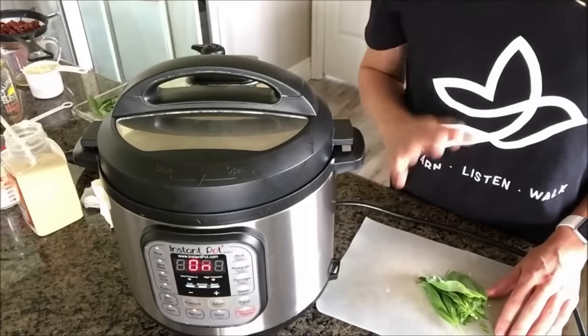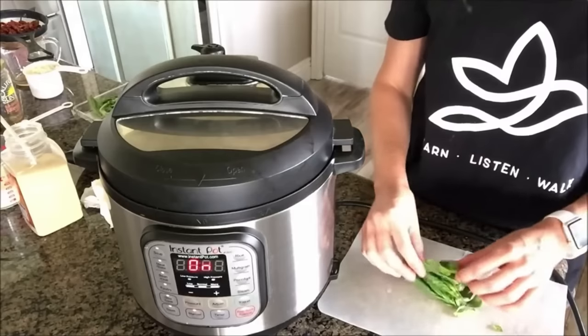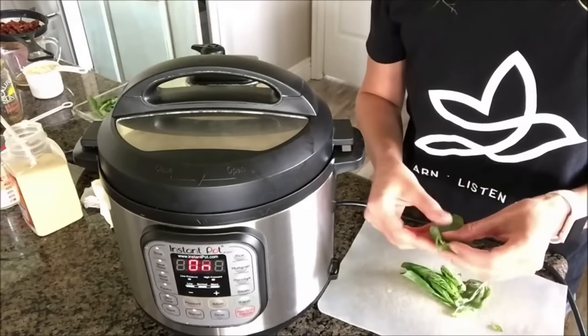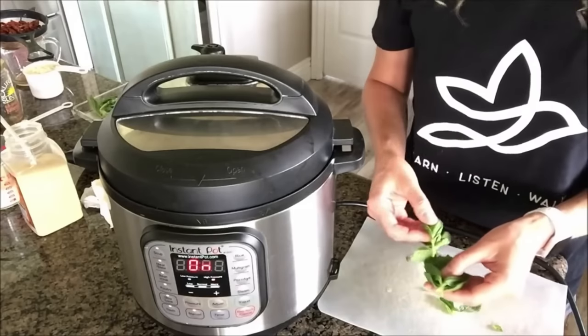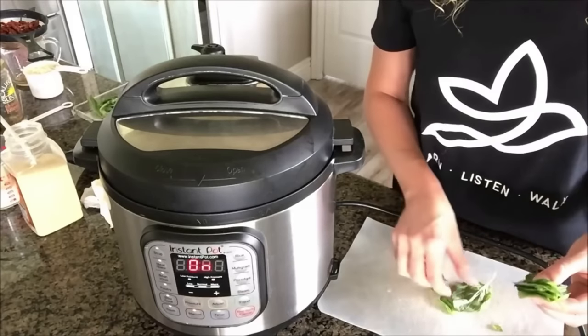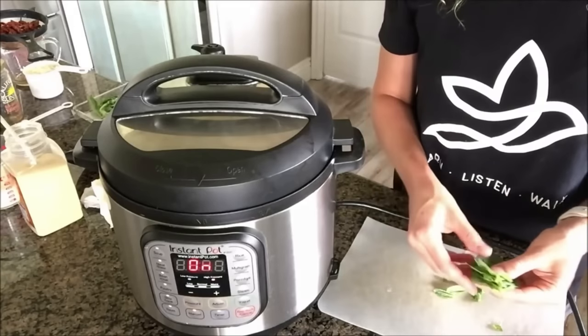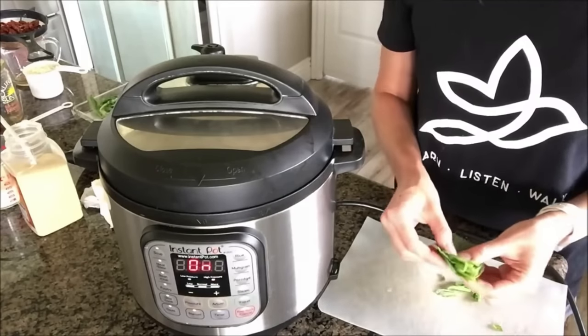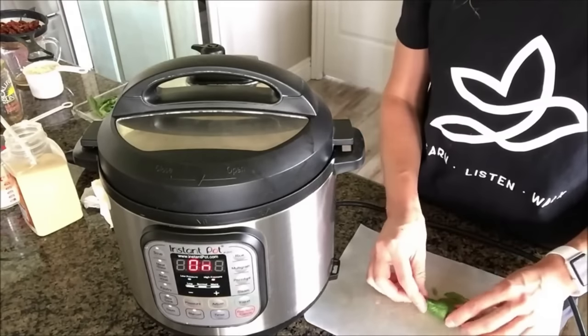So while the pot is building pressure, I'm gonna go ahead and show you how I cut basil. So for this recipe, I use fresh basil. It's kind of the key to the recipe. It just tastes so fresh and delicious. I've also used basil from a tube before, and that works really well too. If all else fails, you can use dried basil, but I just don't prefer it.